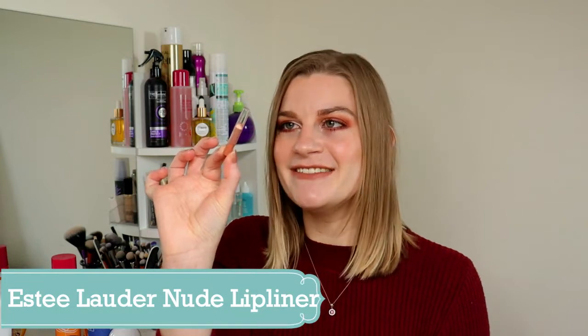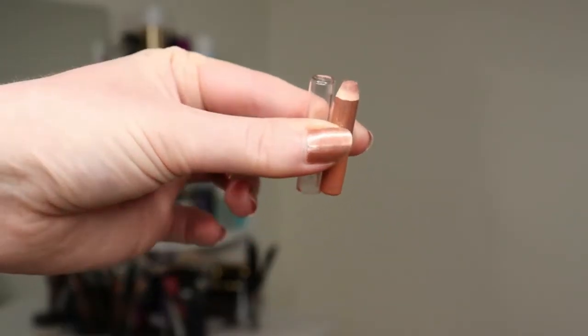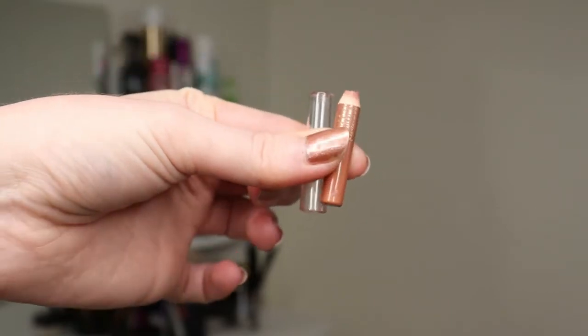Next makeup item is a Project Pan item, and it is my little Estee Lauder lip liner in the shade Nude. I was hoping to have used this up by the end of last year, but I didn't quite make it, and I can't remember exactly what day I used this up, but I will talk about that in my Project Pan video because I also write down how many times I use this. So in that video I'll tell you the day that I used it up and how many uses it took me. But yeah, this is used up and it's a really lovely colour.